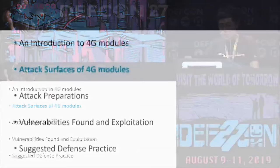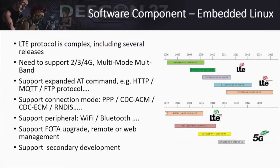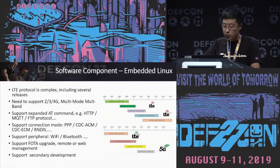Let's introduce some new attack surface. As we said earlier, most of these 4G modules have an embedded Linux system. So why is there an operating system? Many reasons, such as supporting 2G, 3G, 4G, which requires computing resources. And for example, automobile manufacturers often need to run their own programs in the module to achieve remote control and other functions, which require modules with secondary development.